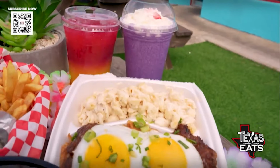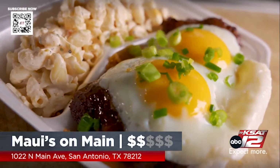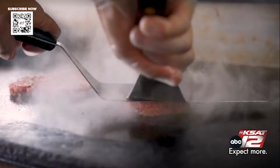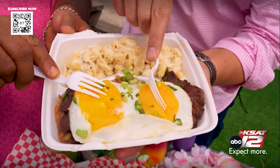This is it. The loco moco is a very popular dish on the island. Talk to me about how you prepare yours. Ours is on a bed of spam fried rice. The two patties, gravy, our egg, and double Hawaiian mac salad. I am in heaven. Cheers to you. All right, cheers. The loco moco.